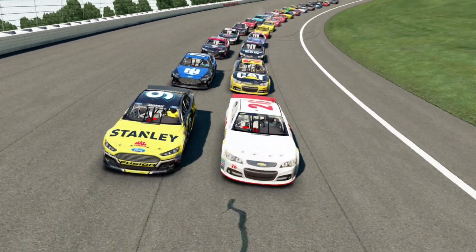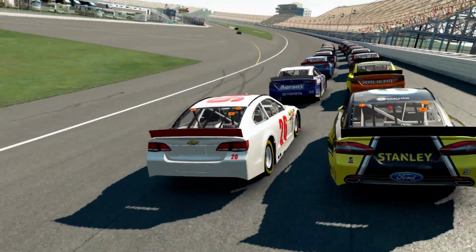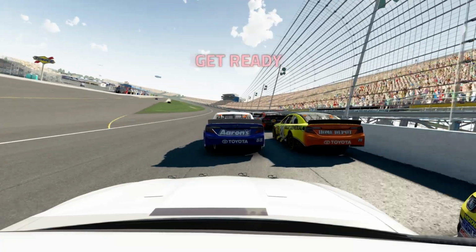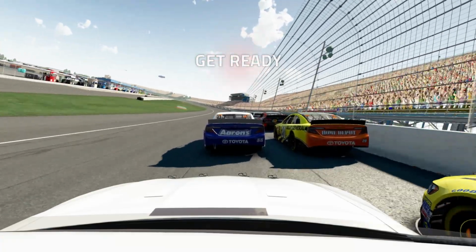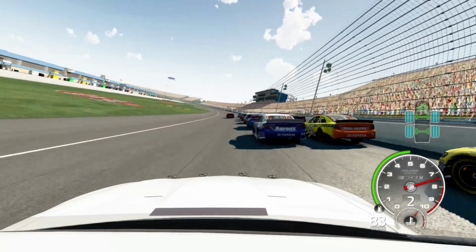Alrighty, starting on the inside of Marcos Ambrose. Let's get into first gear here and try to get a decent restart. Try not to get trained and run over like the AI love to do to you, no matter what track you're at. Or difficulty setting, doesn't seem to matter either. Wasn't too bad.